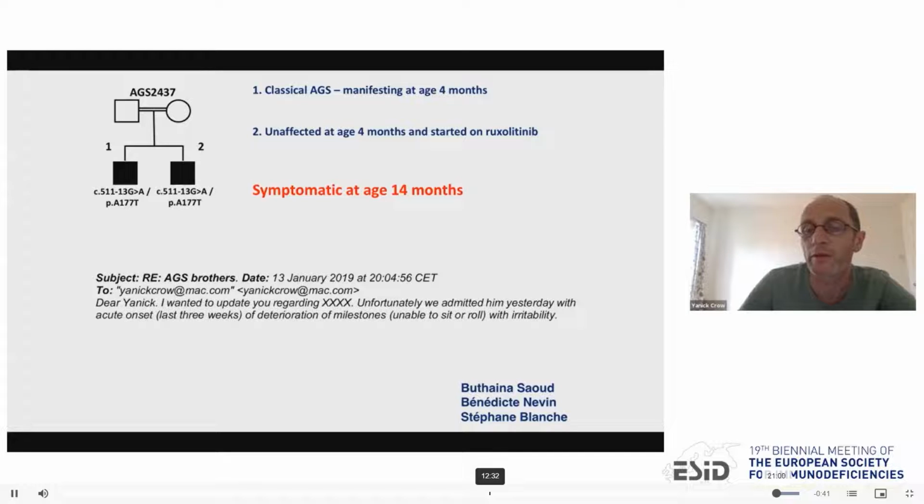And at least in regards to the diseases where there's central nervous system involvement, we're still searching for molecules that adequately penetrate the central nervous system.